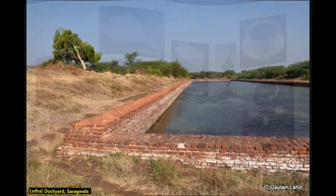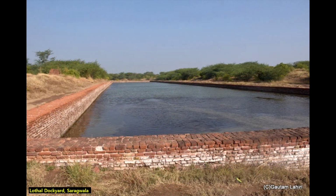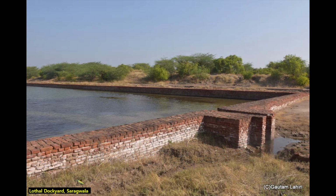This artificial dockyard was made with great engineering. It was built with provisions for maintaining a regular water level by means of a sluice gate and a spill channel. A mud brick platform on the western embankment stored the goods for loading and unloading purposes.